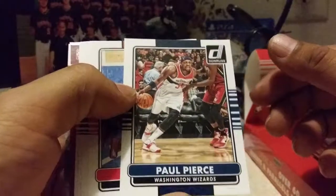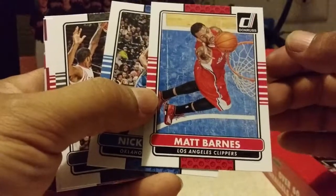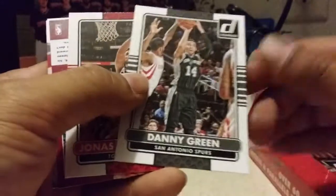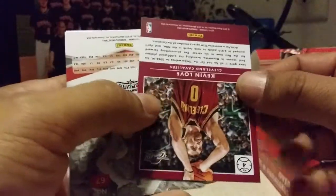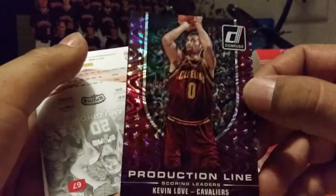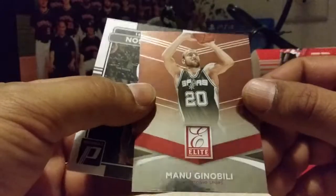Paul Pierce with his Wizards days around ending his career. Matt Barnes, him and Derek Fisher had their share of problems. That's, I think, putting it mildly. Collison, Green, Jonas, looks like another insert. Kevin Love, production line, purple, star, parallel. Scoring leaders, Kevin Love. Manu Ginobili, flipped upside down as well as his elite card.